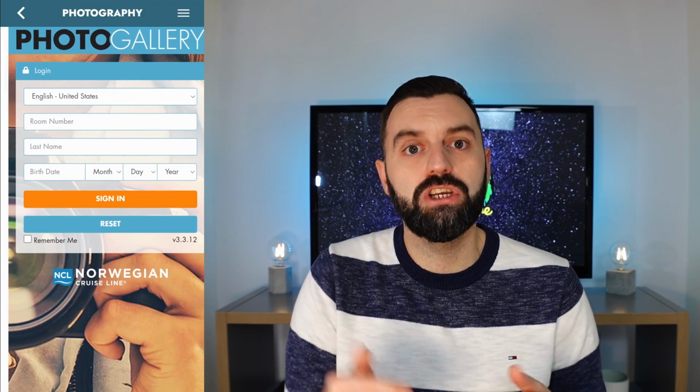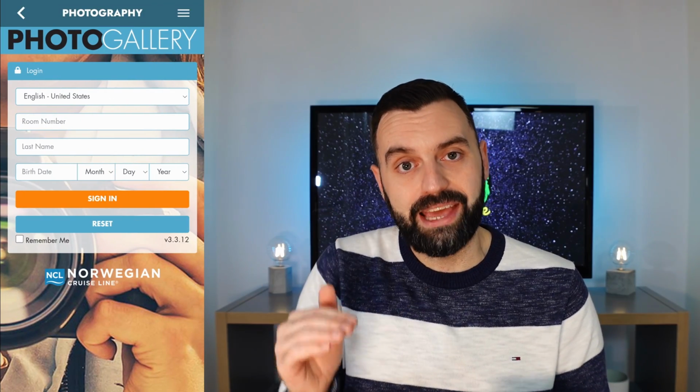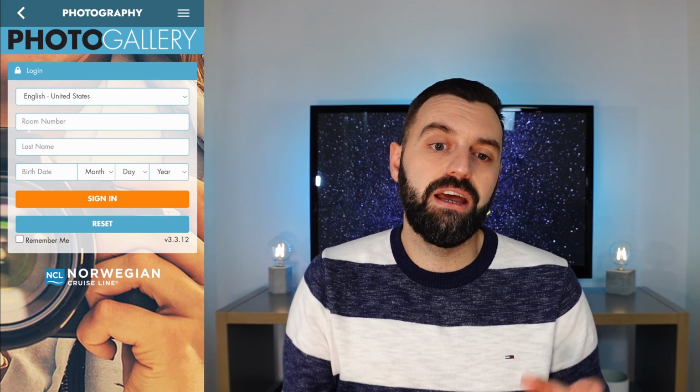Then the photography section. So as you can see, you have to log in. Now, we didn't have any onboard photos taken. We don't bother with those. But if you did and you want to see them, it saves going down to the photo area. Because, you know, I don't know if they're on commission, but they always seem a little bit, do you need any help? Oh, do you want that? If you get this, you get a better price and stuff like that. So it can be nice to just sit there in the comfort of your own cabin or in a bar and just have a look at your photos and think, yeah, like that one, don't like that one. It is nice to see them on the app.